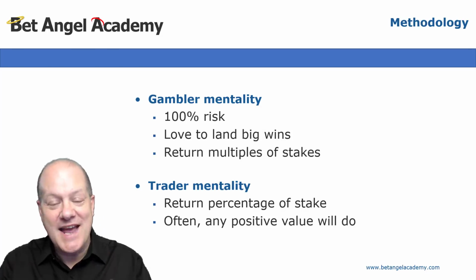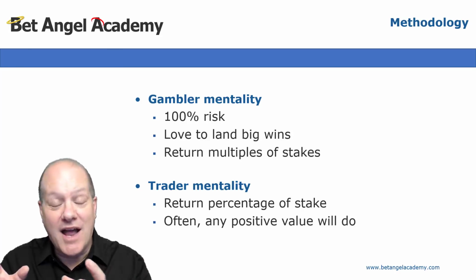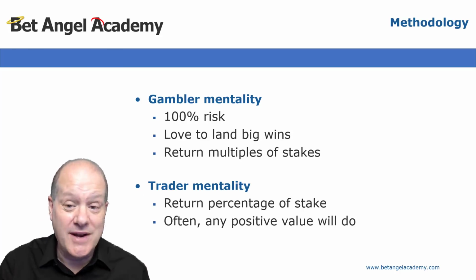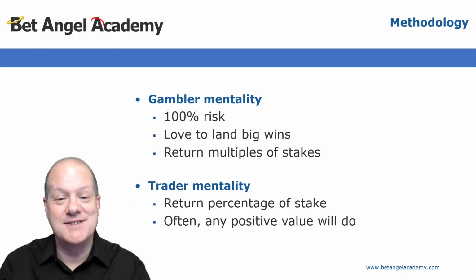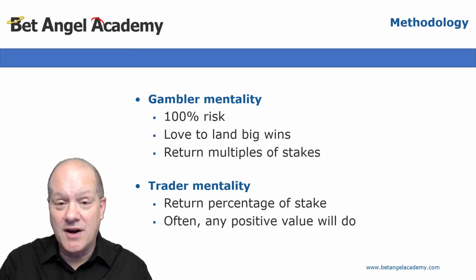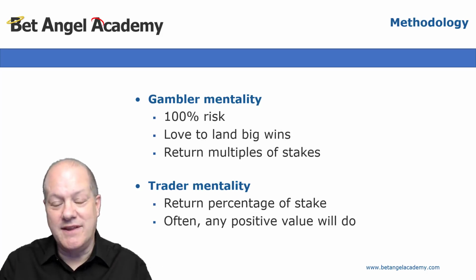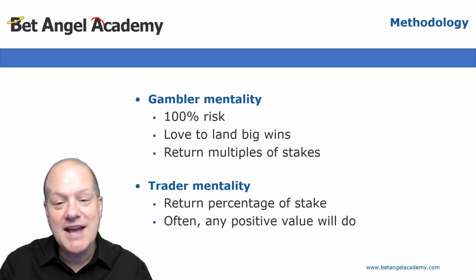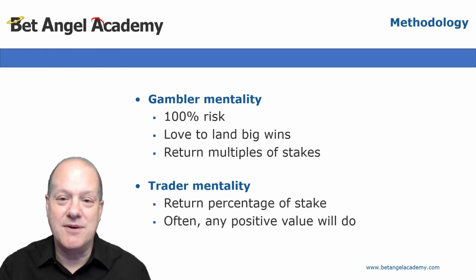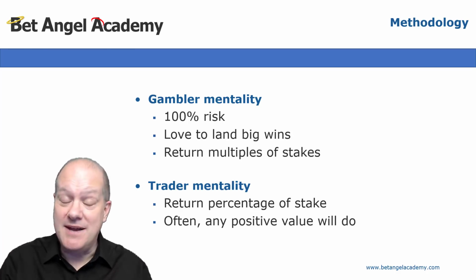So as the gambler likes to put down £10 to win 100, a trader will put down 100 to win 10, or sometimes maybe even 1,000 to win 10. It's all based around the level of risk that they see in a trade. But you can't eliminate risk when you're actively trading. It's just not possible. It's going to be a balance of several different factors within there. So you can, in essence, say that what a trader likes to do is they love to A, take risk, but also B, their returns are limited to a percentage of stake.